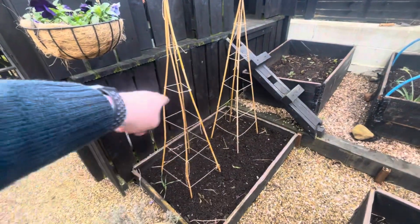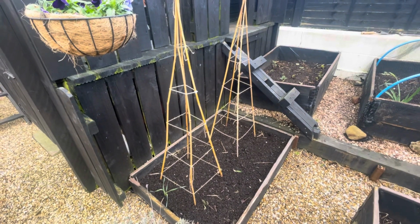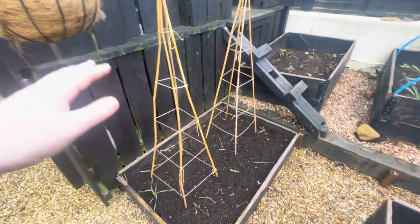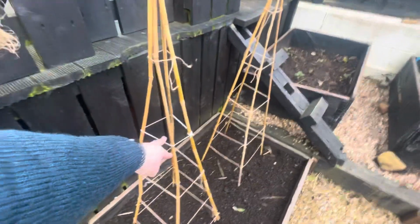And I've done the wraparound bits, as you can see, because apparently one way of getting a better crop is supporting them like that. So we'll wait and see. Last year I had a very good crop, but they kind of got to about that height and couldn't climb any higher, which is why I've put these in.